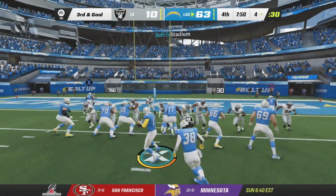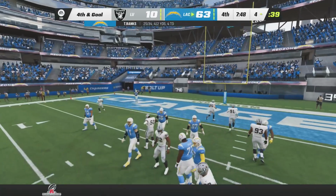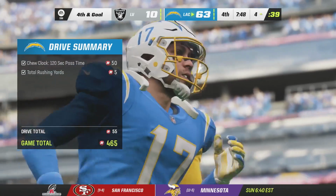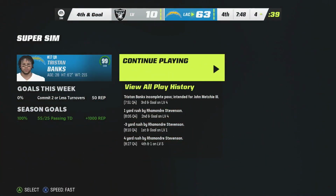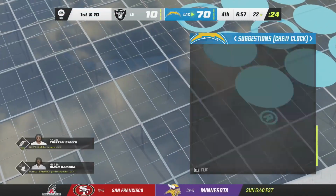Third and goal as they look to pour some more salt in the wound. Now, here's a look for the end zone, but that one's going to wind up incomplete. Well, let's face it, not a lot left for them to prove in this game, but they're still throwing the football. And now this offense comes back out onto the field.